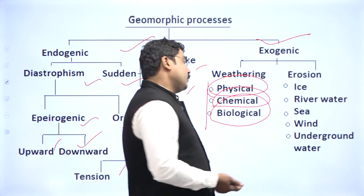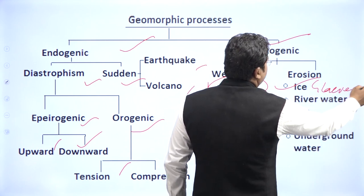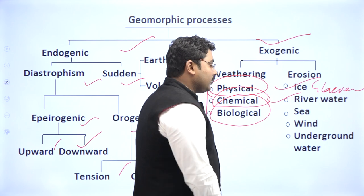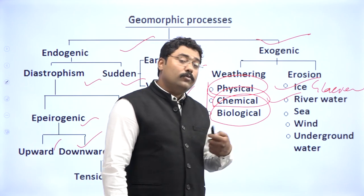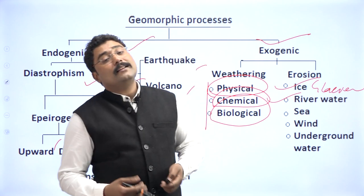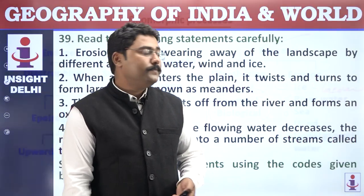Erosion, the agents of erosion: ice, which means glacier, river water, sea, wind, underground water. And you will find the underground water work or erosion mainly in limestone topography, which is also known as karst topography.